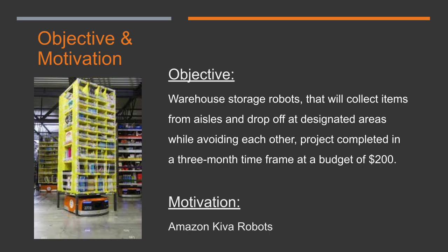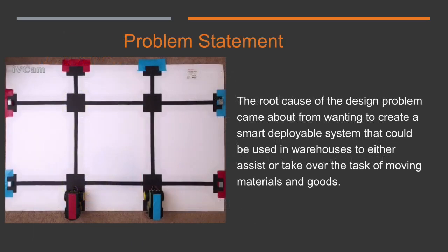Our motivation and inspiration for this product came from the Amazon robot called Kiva. Our robots will handle smaller objects. Smaller objects include boxes and packages. Lastly, our robot will be cheaper and easier to manufacture. The root cause of the design problem came about from wanting to create a smart deployable system that could be used in warehouses to either assist or take over the task of moving materials and goods.